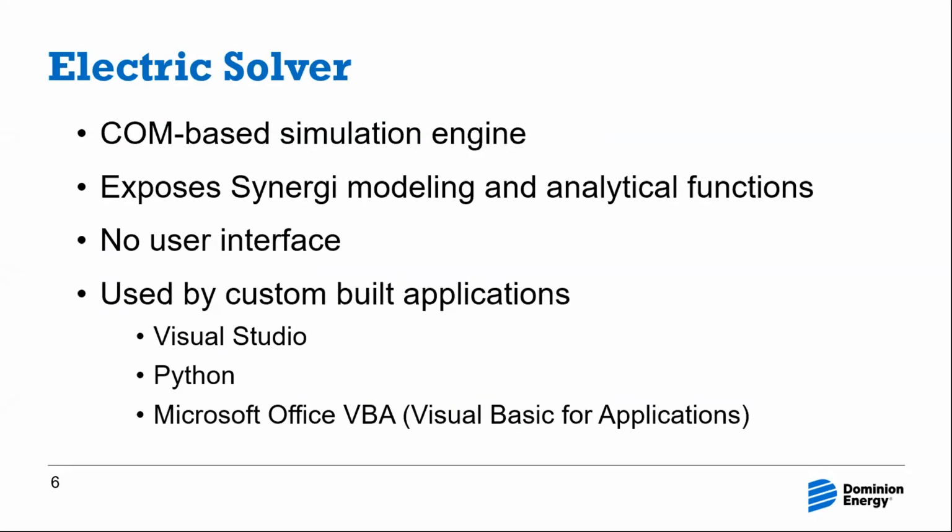The solver exposes Synergy modeling and analytic functions, but there's no user interface. It's just a programmer's interface to all the Synergy technology. You can think of it like scripting, but a little more powerful and more detailed. You can get to the solver through things like a Visual Studio application, using VB, C#, or C++. You can also access it through Python within the Synergy GUI. I've never done that, but apparently that works. And you can also just use Microsoft Office. They've got Visual Basic for Applications, and you can fire off a session of the solver that way.